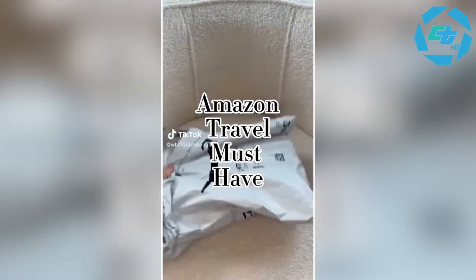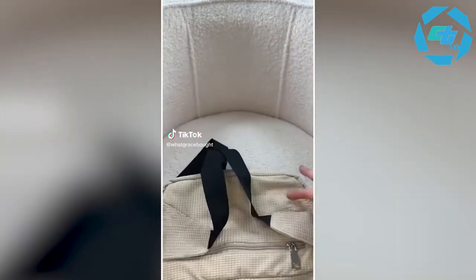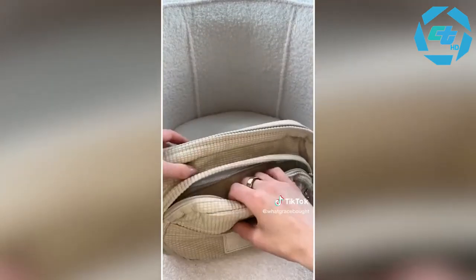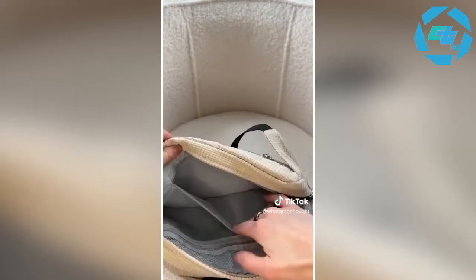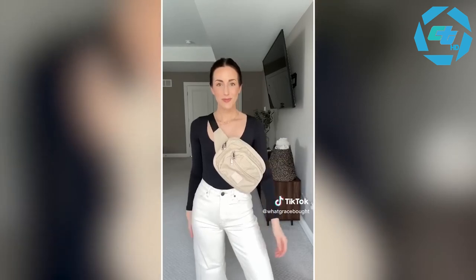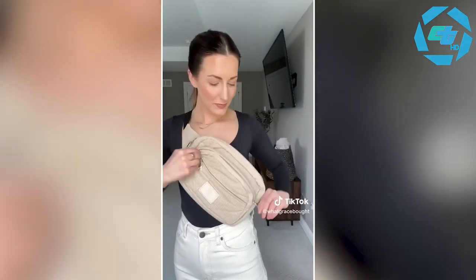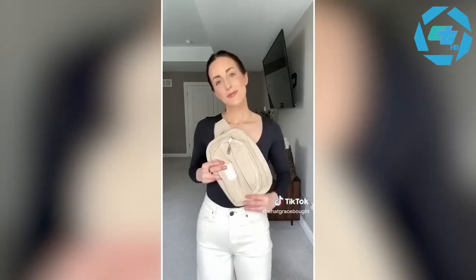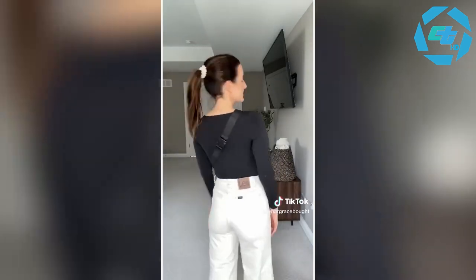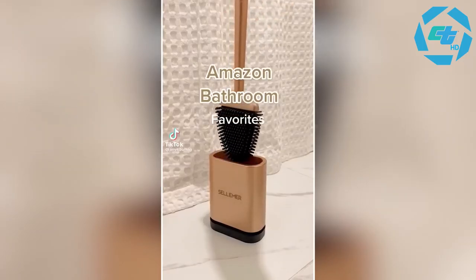This is amazing. Amazon travel must have. Every single time I travel, I like to carry a belt bag or a crossbody because I love to be hands-free. I found this one and I was so excited because it has so many different compartments and I love the size of it. It's a corduroy material and it comes in a few other colors. I think this would be perfect for your next vacation where you're doing a lot of walking. Maybe you're going to a new city, Disney, anything like that. And it's under $30.